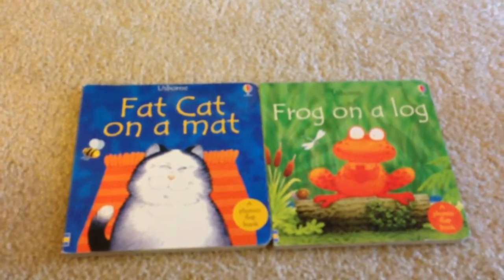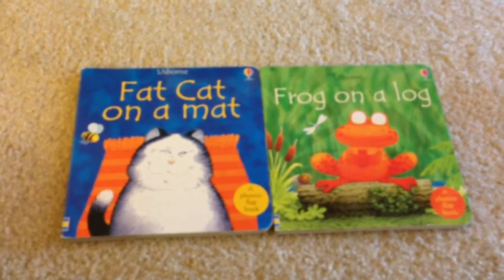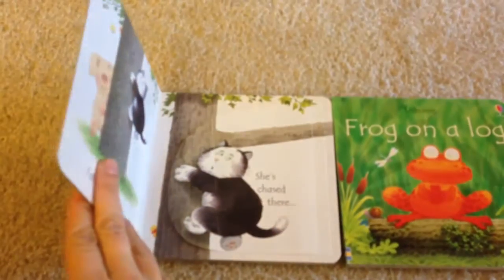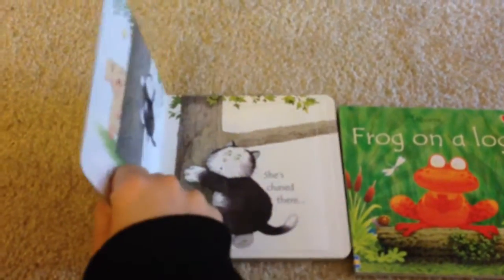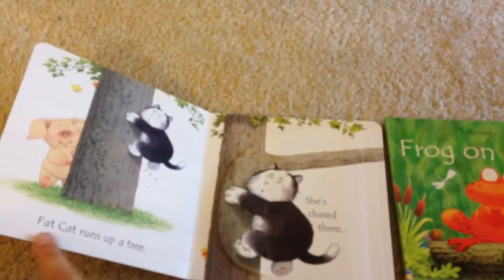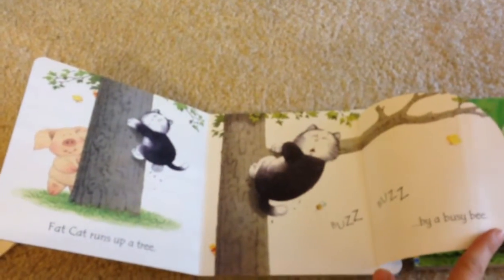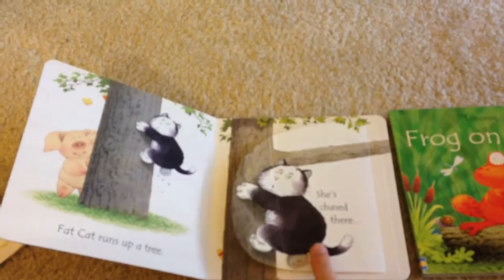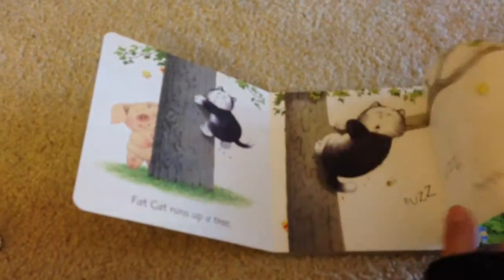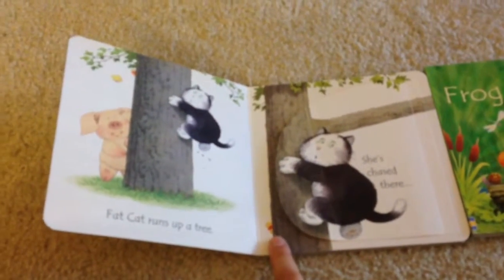Here are a couple of books that are condensed versions of some of Usborne's awesome phonics readers. What I love about these is they turned them into a more condensed board book for the toddlers in your life, so these will be nice and sturdy. They have simplistic sentences, again working on phonics, and nice lift the flaps on each page, which will gear towards those kinesthetic learners who like to have something to do while they're learning. And this one's also illustrated by Stephen Cartwright.